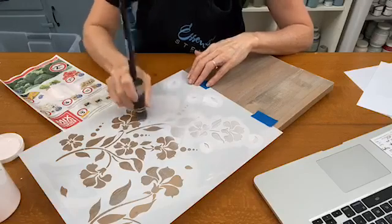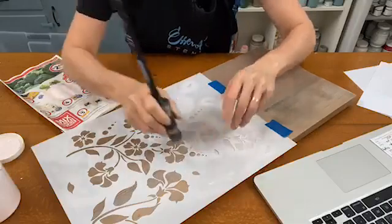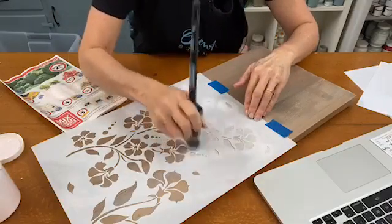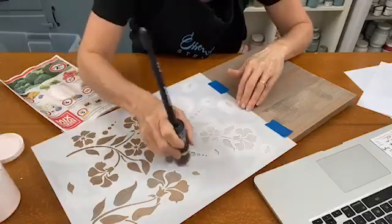So we've got the leaves. And these little special circles, I'm not sure what they are, but they make it look pretty, hey? Maybe raindrops.